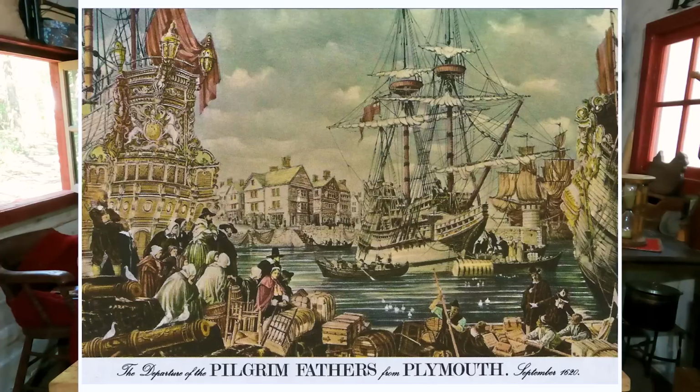Next up, September 16th in 1620, the Mayflower leaves Plymouth, England with 102 pilgrims and about 30 for the crew for the New World. Wow. When was that? What year? 1620. On the Mayflower, the infamous Mayflower, to come to the New World.